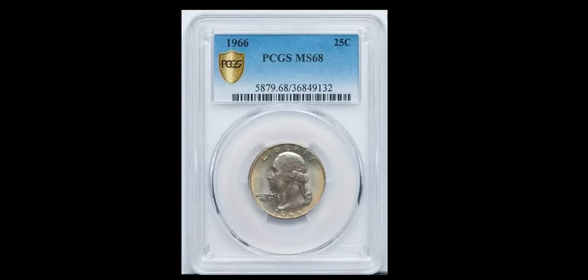Now, in terms of graded, all right, if you wanted to grade this coin, the highest assigned grade by PCGS is Mint State 68. All right, now we're getting a little bit tougher. These coins are getting a lot better in quality. Only 3 pieces were ever assigned the top grade of Mint State 68. So again, another great chase piece, a very expensive coin that is highly coveted and sought after by Washington coin registry set collectors.